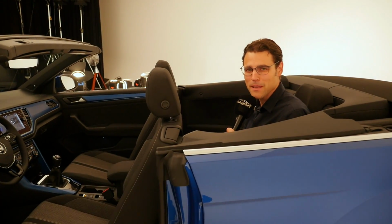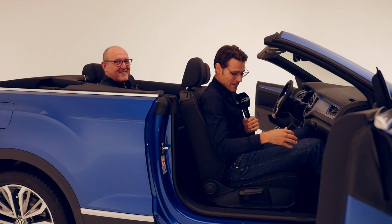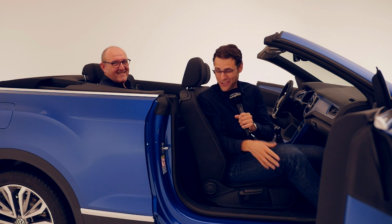We have a special setup here for you. Well, guys, and this is the seating setup that would still work. So me, a little bit taller in the front, but it comes very close. And then Holger, say hi to Holger.